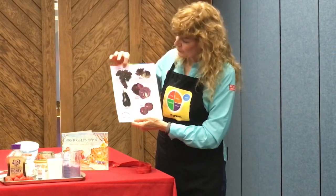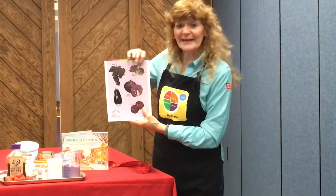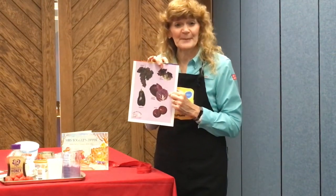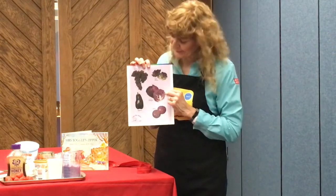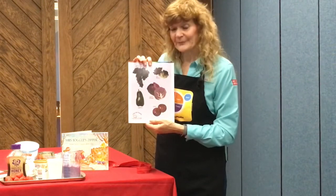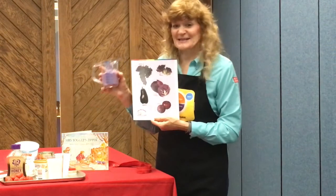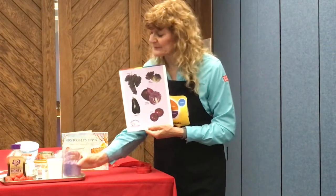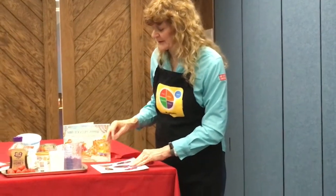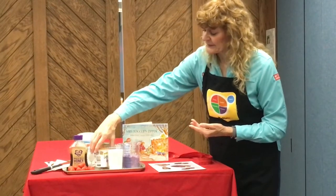We have grapes and plums. Some lettuce has some purple edges on it. Purple cabbage is one of my favorite purple vegetables. And eggplant is another pretty purple vegetable. Sometimes we have to mix colors to get purple. So today I mixed some berries. You could use strawberries, you could use blueberries, raspberries, along with some yogurt and some fruit juice.